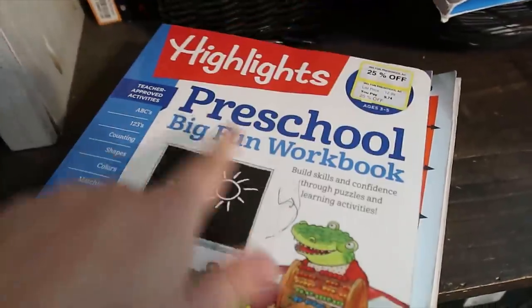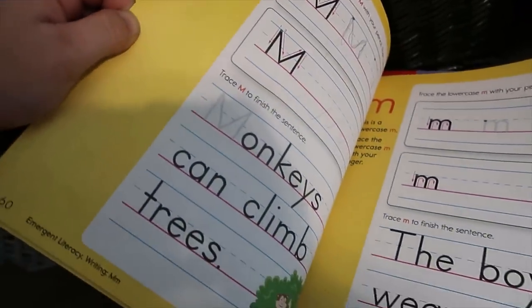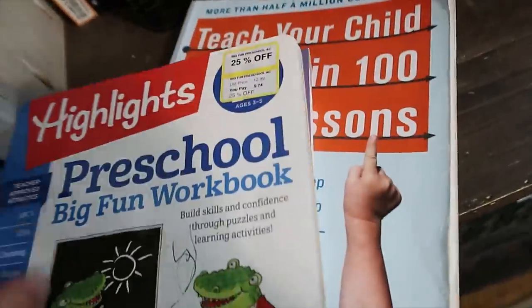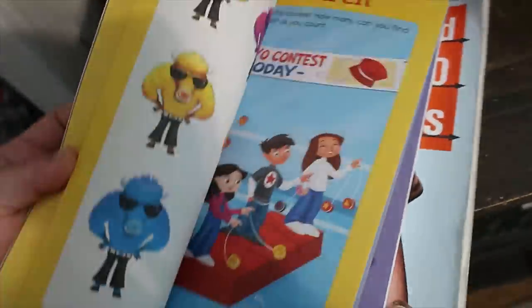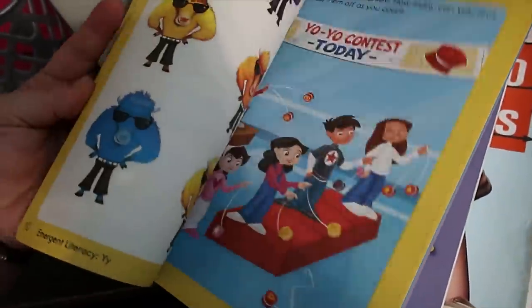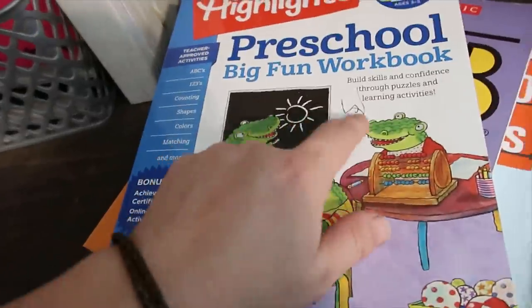I also have this workbook. It says preschool, but it's got a lot of just letter writing practice and things. So we are also picking out the pages that coordinate with the letters we're learning here. And that is a little bit better for writing instead of her just doing it on her own. So it's just some additional things to help her with the sounds.